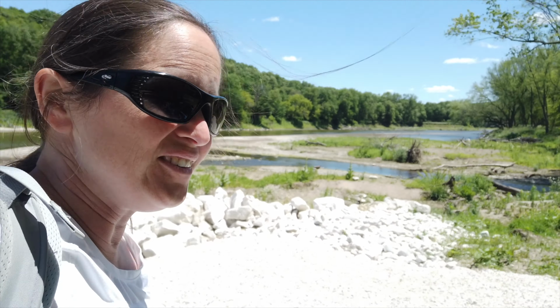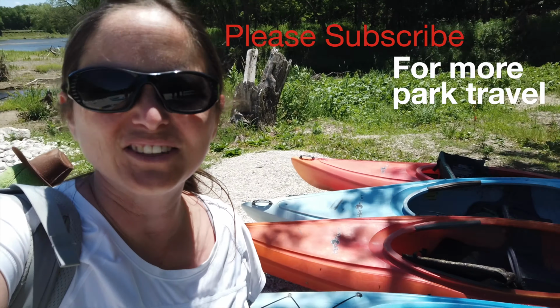It is time to go kayaking now, and we are at Dolliver State Park, and this is the Des Moines River. So I have canoed on the Des Moines River when I was very young with my mother, and so that was super fun, and this should be a good time too. Dolliver State Park, fun fact, my mom came to camp here when she was in middle school.